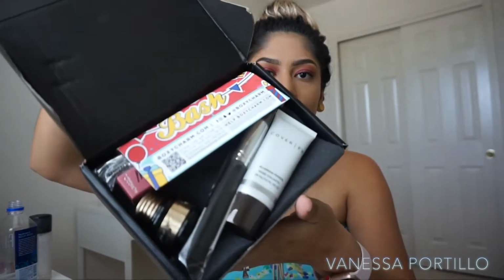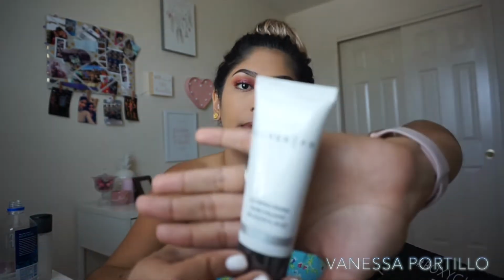Ooh, okay, this is what it looks like. If you guys want to take a quick peek. A lot of this stuff was mentioned on their page, so I didn't know about a lot of these things. So the first product is this Cover FX Blurring Primer.